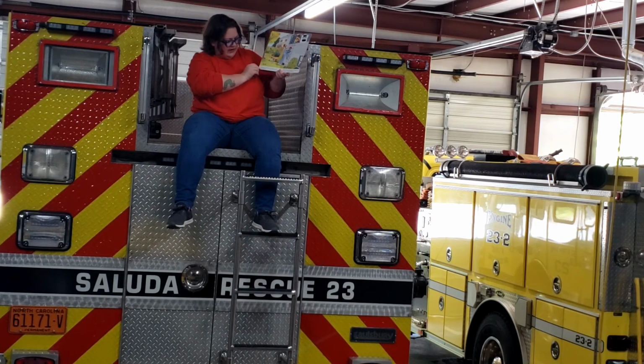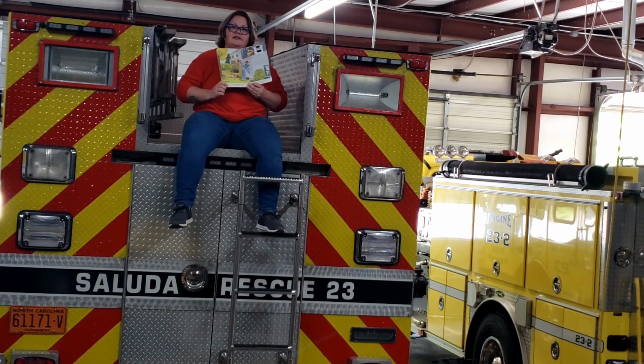We practice our fire escape route. If a fire blocks the stairs, we will use this ladder. Then we will meet outside. Fire safety is important. So are firefighters.